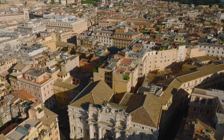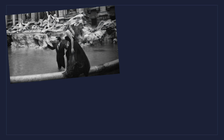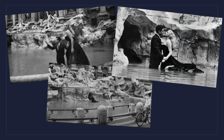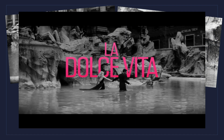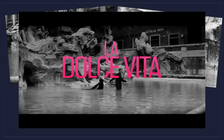The Trevi Fountain is also the setting for the famous scene from the movie La Dolce Vita, in which Marcello Mastroianni throws a coin into the fountain. Legend says that if you throw a coin into the fountain, you will be guaranteed a return to Rome. Coins are purportedly meant to be thrown using the right hand over the left shoulder.